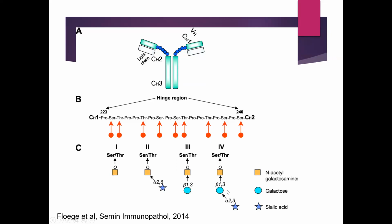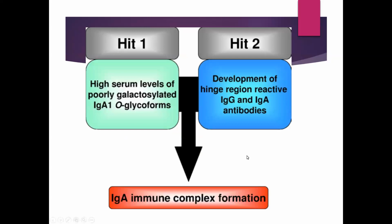We want the isoforms to look like this with galactose present. In IgA nephropathy, there's an antibody that looks too much like these, not enough galactose. So we have these poorly galactosylated IgA isoforms. And we think about the two hit theory when it comes to IgA.